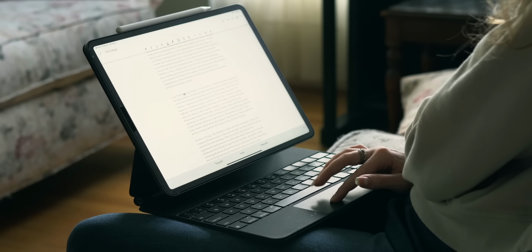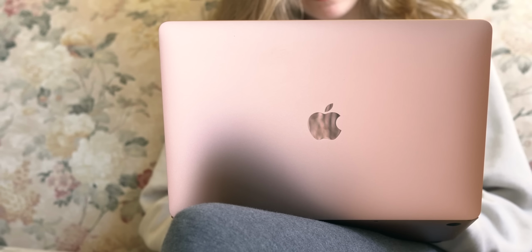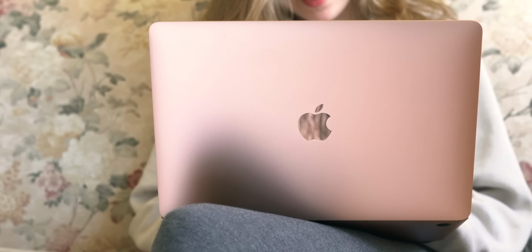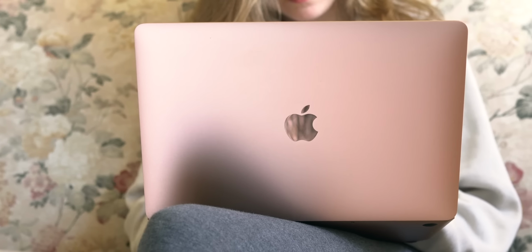You can do a lot of the same things you can do with the laptop with this hardware combination, but it's not quite equivalent to a traditional MacBook Air or a MacBook Pro or any traditional laptop for that matter. So in this video, I want to touch on this and talk about why the iPad Pro plus Magic Keyboard might not be for you.